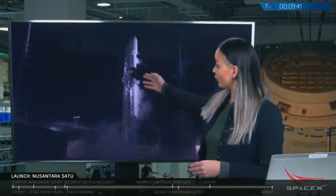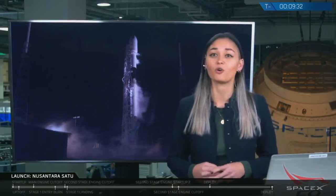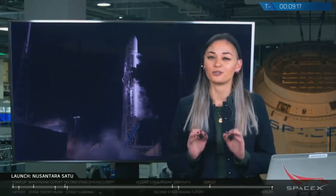Now, this will be the second time that we have flown a booster for the third time. And looking at the vehicle here, you can still see the soot from the previous flights. Today, we will be attempting to recover the first stage for the third time on our drone ship, Of Course I Still Love You, which is currently stationed about 350 nautical miles off the coast of Florida. This first stage will face some of the most challenging re-entry conditions to date, which will make this a tough one to bring back, but if we're successful tonight, this will be SpaceX's 34th successful landing.